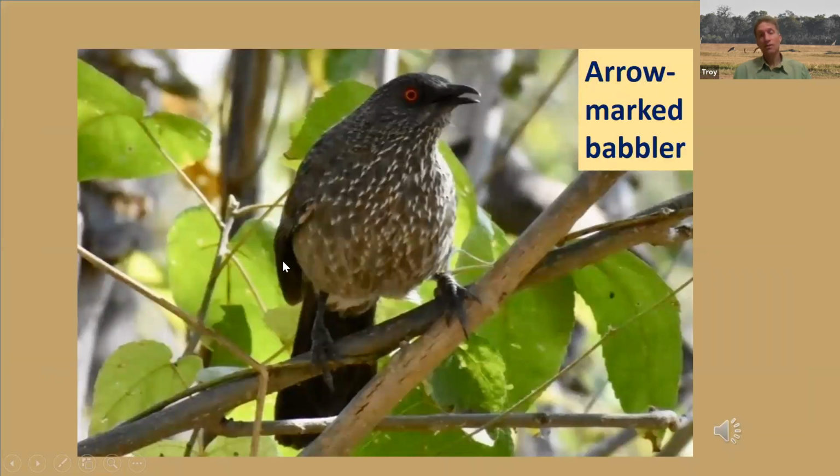The dogs remind me that this particular bird, the arrow-marked babbler, likes to gather in flocks, 5 to 13 birds, and so they're pretty cooperative as well. The arrow markings you can see on the feathers in the front, pretty cool looking markings, and very distinctive. Also red eye, and the babblers.